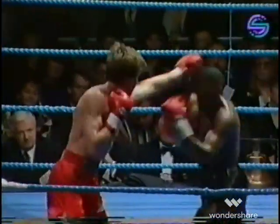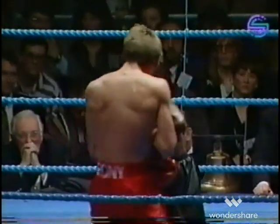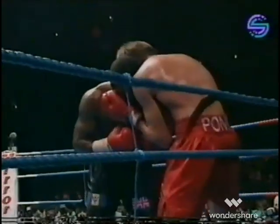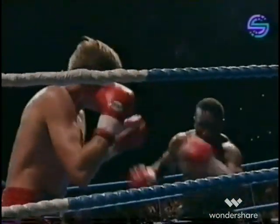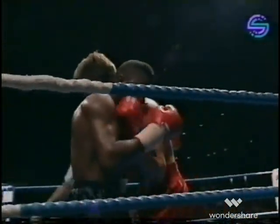Watching those left hooks up top. Systematically taking Piper to pieces here. Piper is doing his best to keep him off, but he's got to start throwing punches or else he won't keep him off. He'll just come in and tee off on him again and again and again until the end.